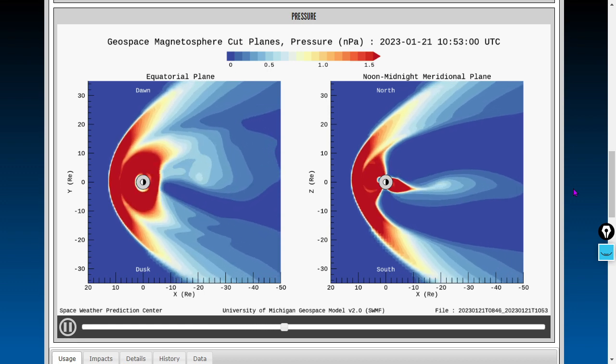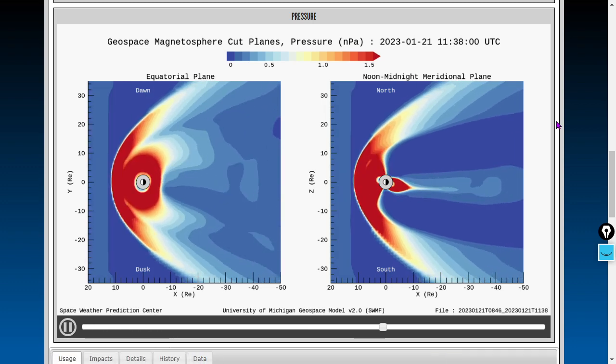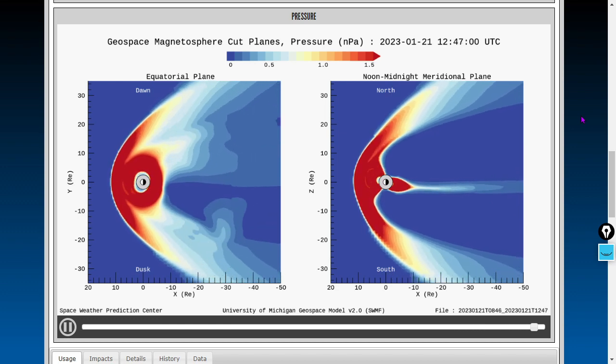If you want to learn more about it, click on the Details tab down here. That will give you a link to the Space Weather Modeling Framework, which is how these models are derived.